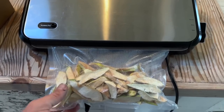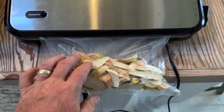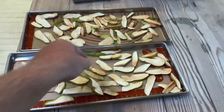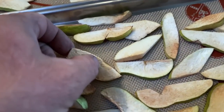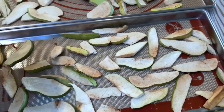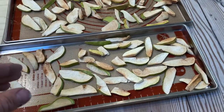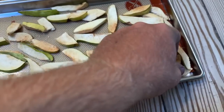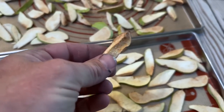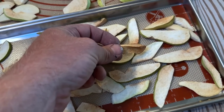I'm gonna vacuum seal this down. I like to get them right in the vacuum seal packs. That way they don't start getting all soft. Because if you let them sit out, right now they're still crispy. You can hear the snap. But if you let them sit out, they kind of get more pliable and they start absorbing that moisture again. Pears are my favorite, but they turn so fast. This got this darker color while I was still cutting the others.